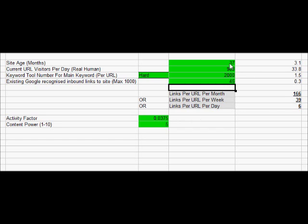So we put all those factors in, and this number is altered and informed by some pretty simple maths where it takes these other factors into account, and you get the number of links that individual URL should gain per day, per week or per month. Remember this isn't your site as a whole, this is the URL you're looking to promote. Don't add these up, it's one or the other. And generally speaking it's pretty low.